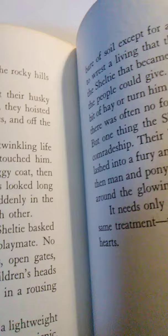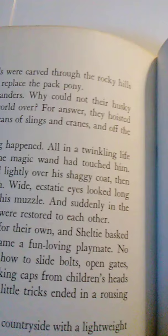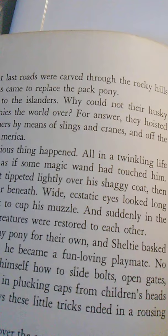Now a happy thought came to the islanders. Why could not their husky little drafters become children's ponies the world over? For answer, they hoisted the squealing creatures aboard steamers by means of a sling and cranes, and off the ponies sailed far across the sea to America.